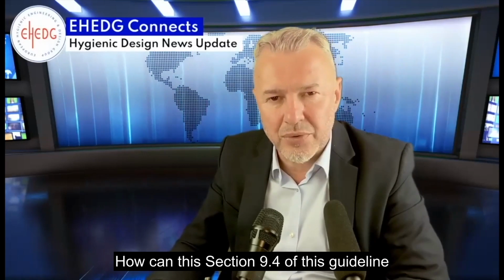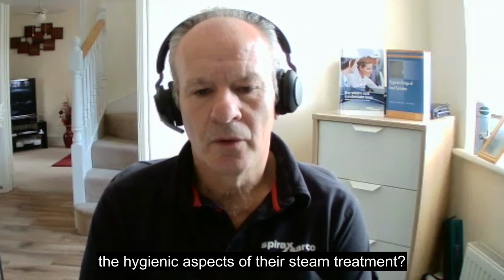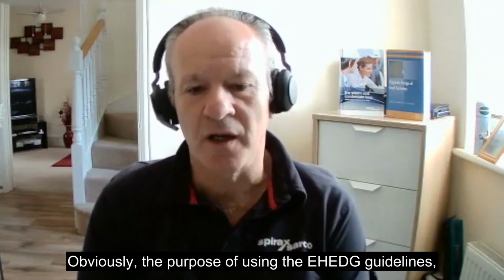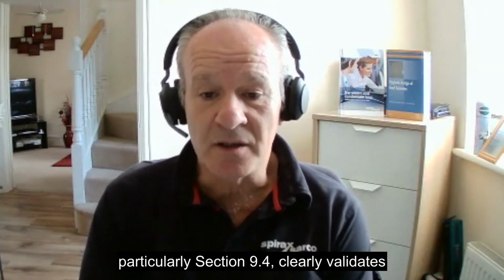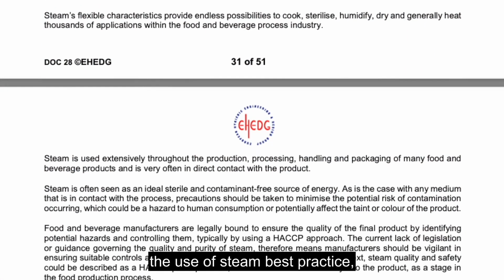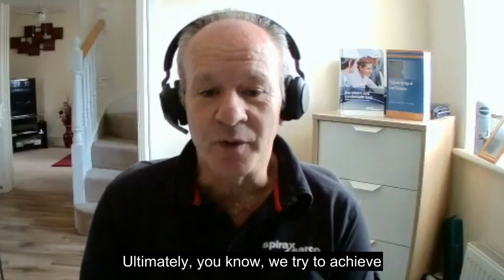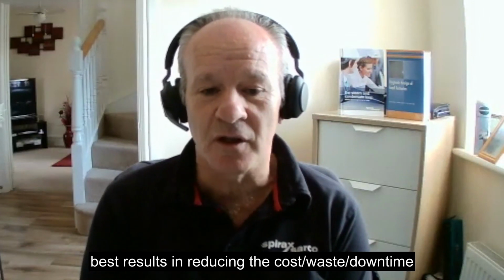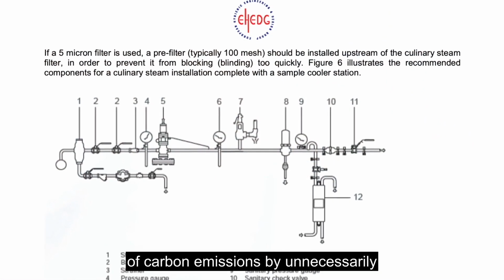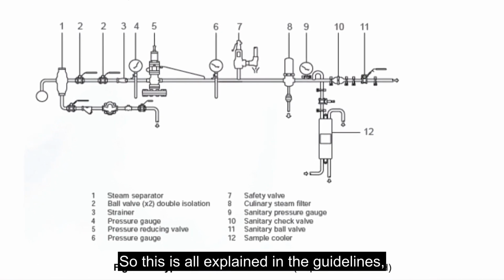How can section 9.4 of this guideline help the readers to validate the hygienic aspects of their steam treatment? Well, to be very honest, the purpose of using the EHEDG guidelines, particularly section 9.4, clearly validates the use of steam best practice, ensuring the safety and the security of the process. Ultimately, we're trying to achieve the best results in reducing cost, waste, downtime, and not to forget, decreasing carbon emissions by unnecessarily overloading the boiler. So this is all explained in the guidelines.